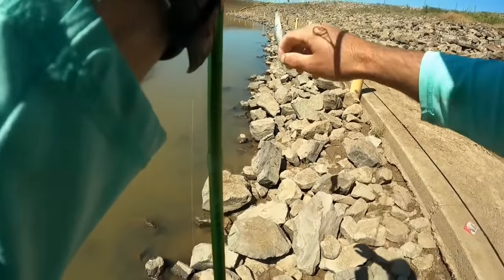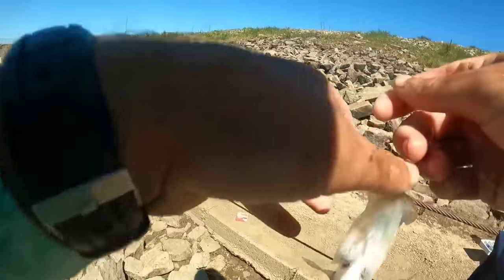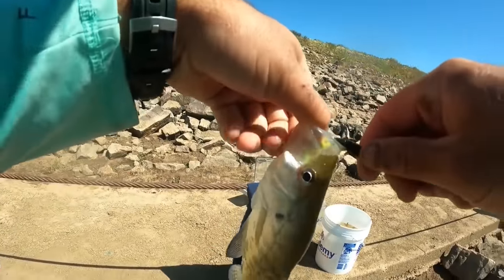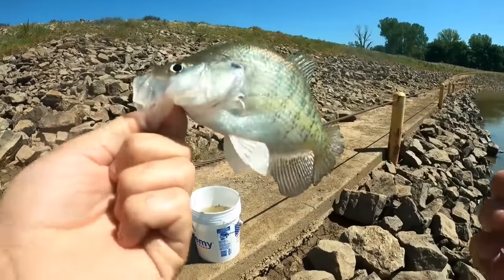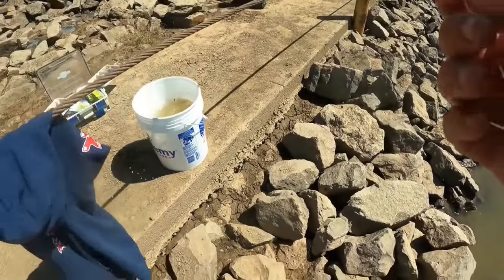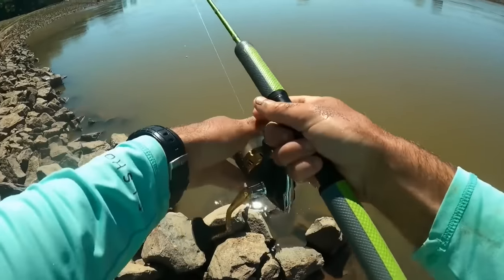What are you? There we go, there we go, there we go. Yes, yes, yes, yes. We got another crappie. Woohoo! Heck yeah, guys. Got ourselves our third keeper crappie. Got him in the bucket. Let me catch one more. Let's get one more.